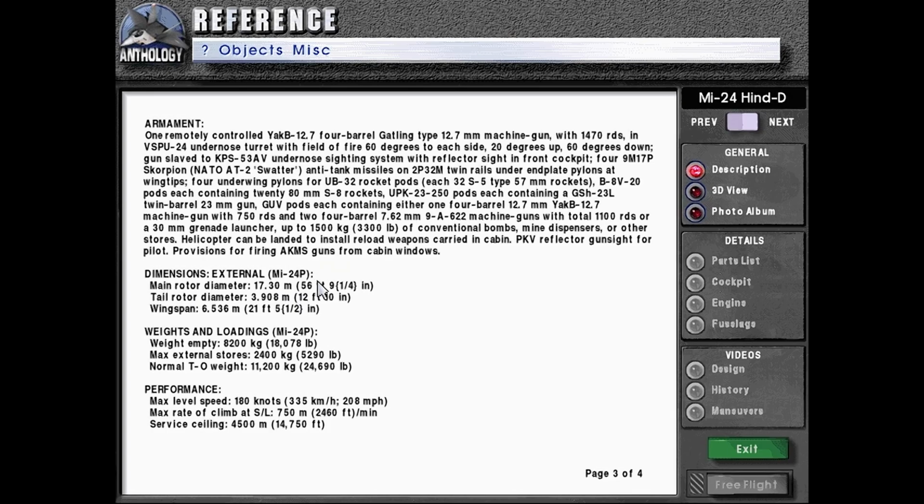Dimensions, external, Mi-24P: main rotor diameter 17.3 meters or 56 feet 9 1/4 inches. Tail rotor diameter 3.908 meters or 12 feet 10 inches. Wingspan 6.536 meters or 21 feet 5 1/2 inches. Weights and loadings, Mi-24P: weight empty 8,200 kilograms or 18,078 pounds. Max external stores 2,400 kilograms or 5,290 pounds. Normal takeoff weight 11,200 kilograms or 24,690 pounds.